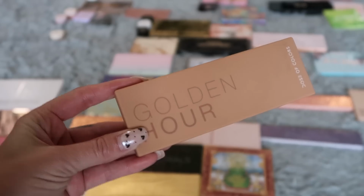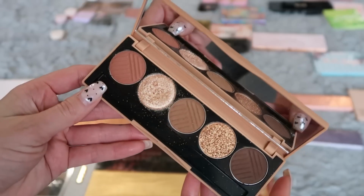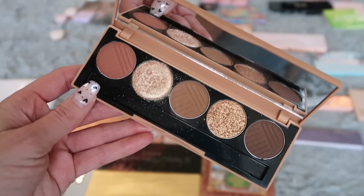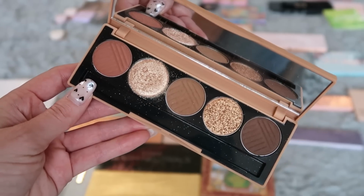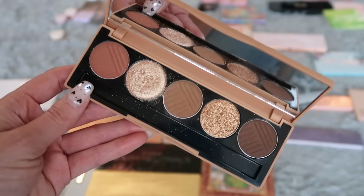Another one that I have from Dose of Colors, this is the Golden Hour palette. So I loved the Dose of Colors 5-pan palettes. They were some of my first favorite smaller monochromatic palettes that I owned back in the day. So when they were revamping them, I was very excited about it and I had to buy Golden Hour. I just don't reach for it very often and I'm so sad about that.